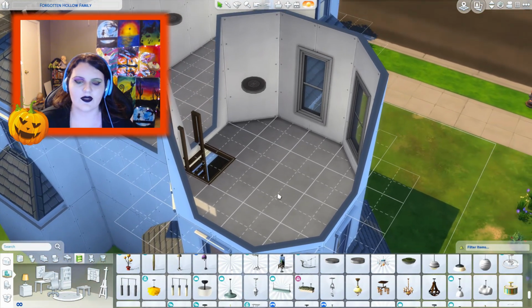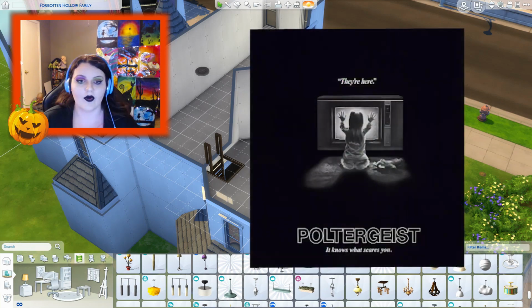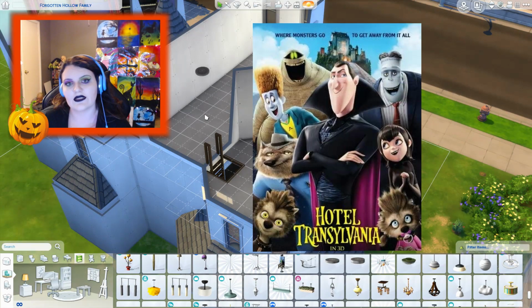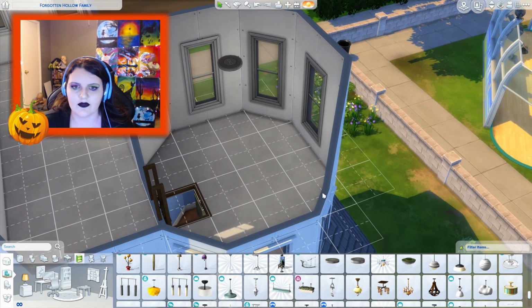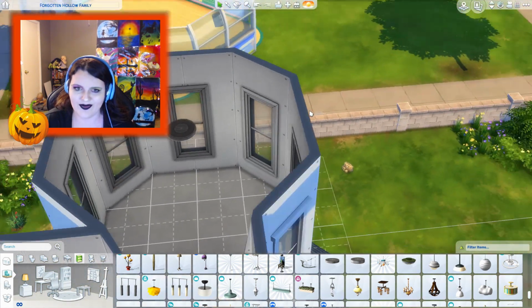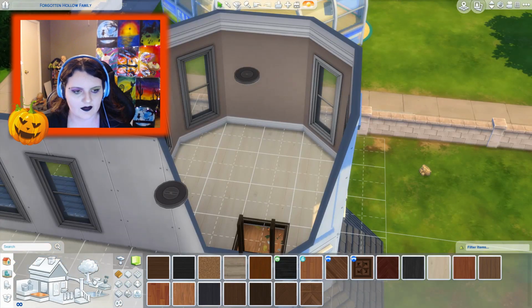Alright, so we are in our final 2 rooms, so let's go ahead and see who gets what room. First, I'm going to start with the one leading up from Wallace and Gromit's room. Poltergeist is in this room, and then Hotel Transylvania is in this room over here. So this is definitely going to be like a TV room. It's a whole bunch of electronic energy. It's like a little sitting room.